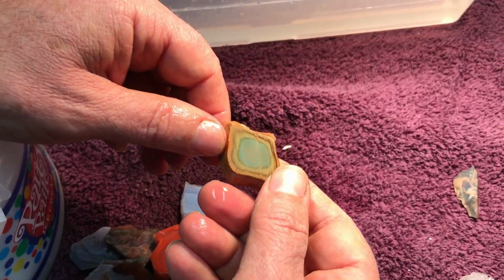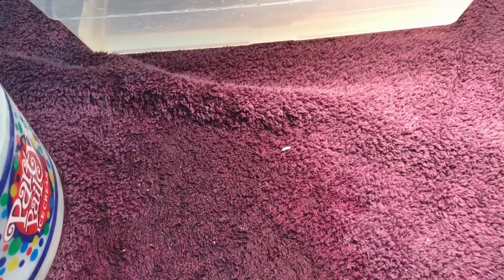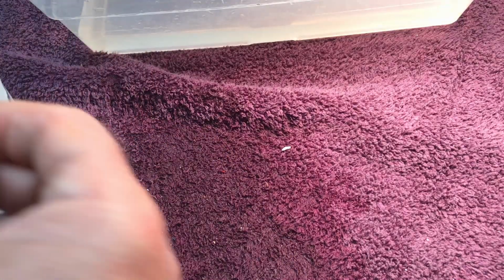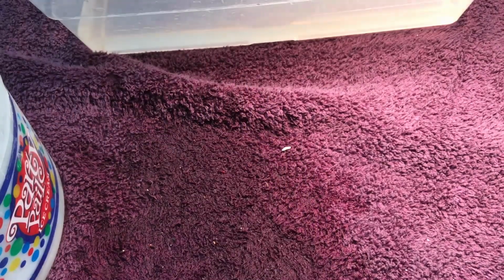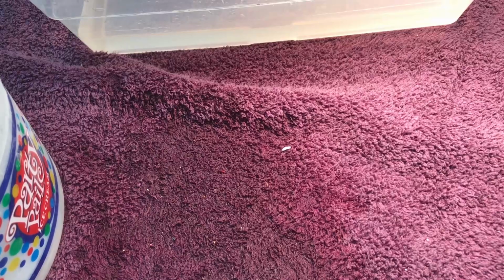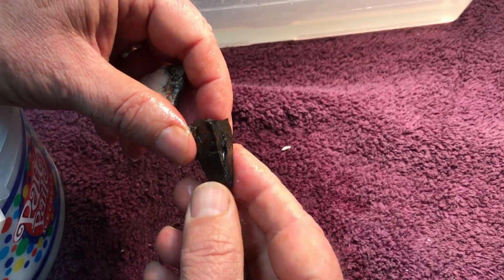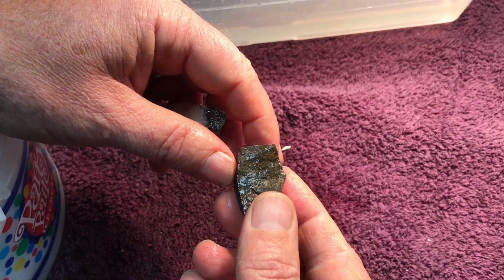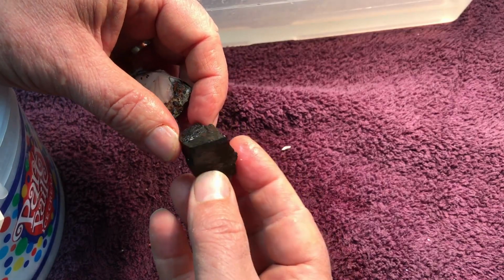I think this is Imperial jasper. I believe this is a piece of Mexican crazy lace. I believe this is from Brazil. I think this is called hypersthene. It's a very soft material, and although you can't see it, it has some pink bands running through it.